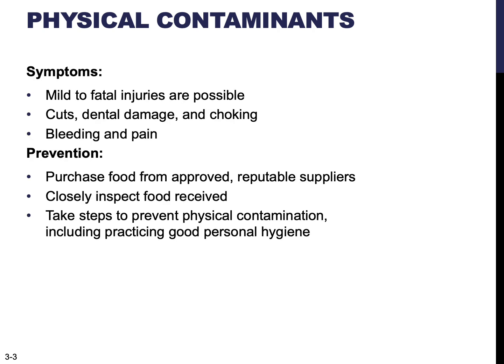So what happens if someone eats a piece of metal or glass? Well, they're going to get a mild injury, or maybe a fatal injury is possible if it's ingested. So obviously it could cause a cut or dental damage or choking, and with that comes bleeding and pain.